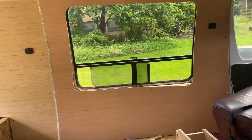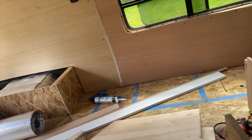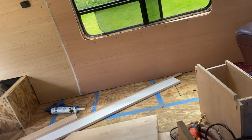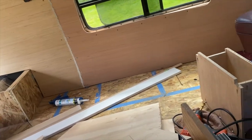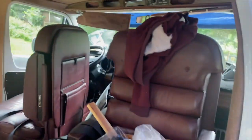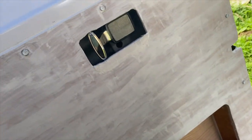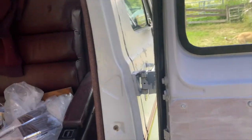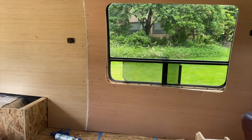And then we can officially move on to building the bed frame, the sink, food storage, the kitchen. I think that's it. There's not really much else. All the doors are done too. A lot just needs to be painted, touched up, and it'll be good to go.